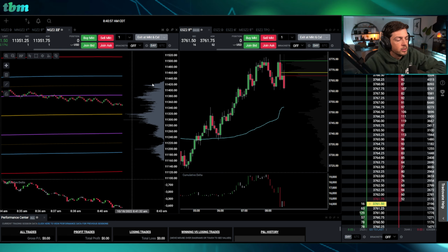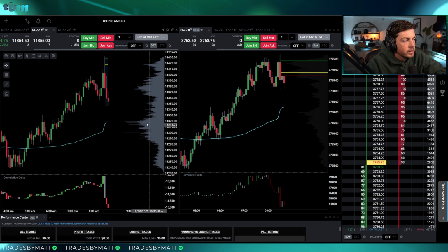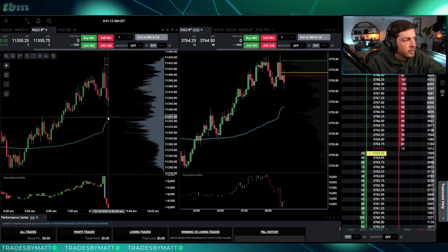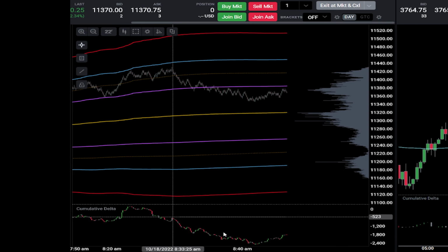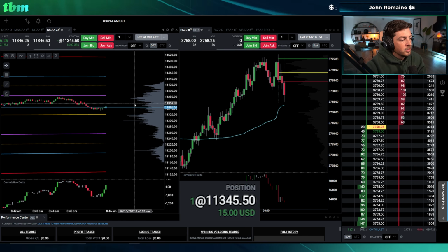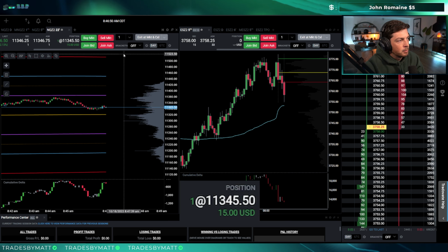VWAP seems pretty likely. It lined up pretty nicely on both of these for a VWAP bounce. If we trade 320, I'm most likely going to take a bounce long off of it. Look at Delta. This is looking like a totally different story than we've seen all morning so far. I'm going to go ahead and get long here. Delta just looks too good. I really want the VWAP test, but I just don't know if it's going to happen.